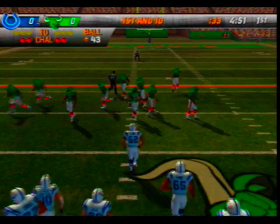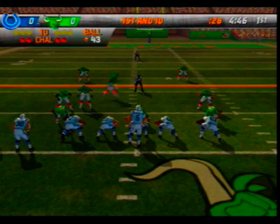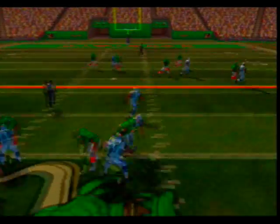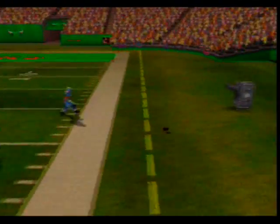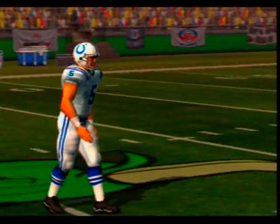First and 10. Ball on the 43-yard line. Watch your man. Stay at home. The home team comes out in a nickel pack with the throw. This one falls incomplete. Laid it up a little too softly that time.